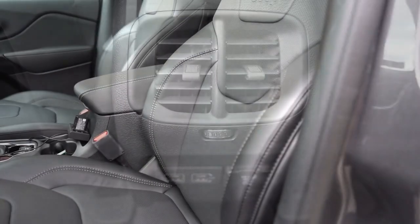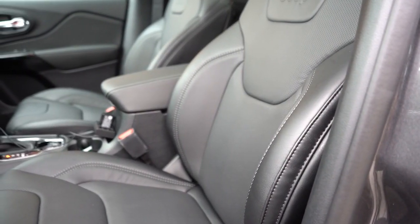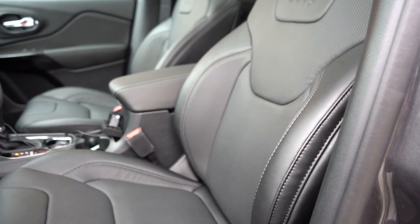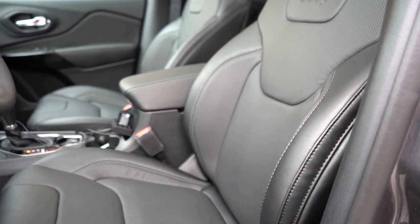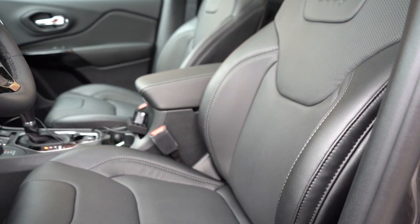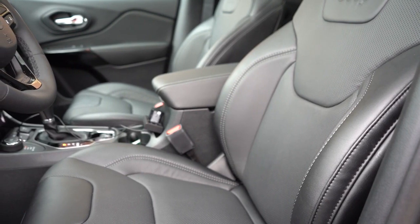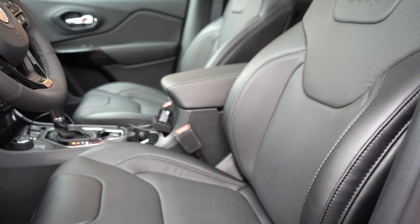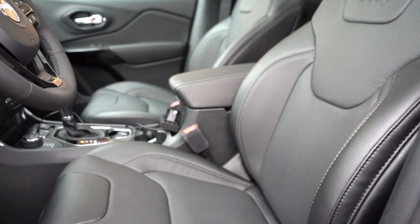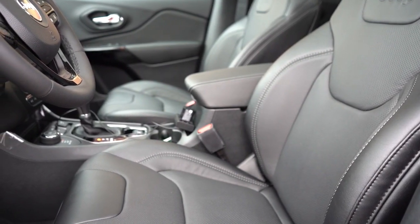Then making our way up to the front seats, 8-way power adjustable front seats with 2-way power lumbar does come standard. Leather finish is going to come with the Altitude Luxe, but you're going to get a cloth vinyl finish if you were to go with the Trailhawk. A little differentiation there, but both configurations, both trim levels are going to be heated. So you got the heated seats. I like that. So overall, when it comes to seat comfort, that was plenty fine. Honestly, really comfortable seats. Definitely not going to have any issues taking this thing on a long road trip.